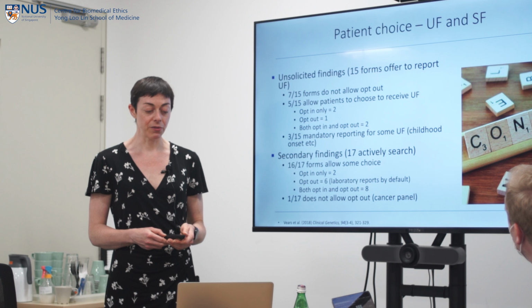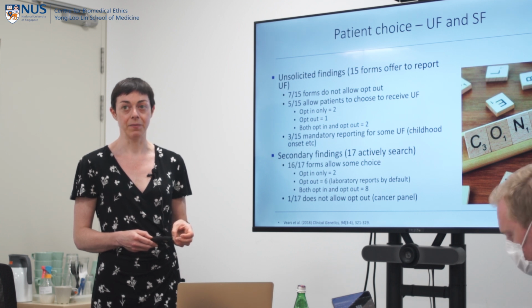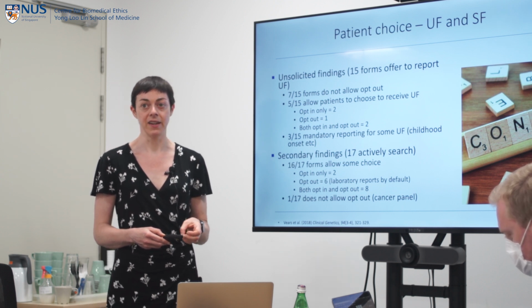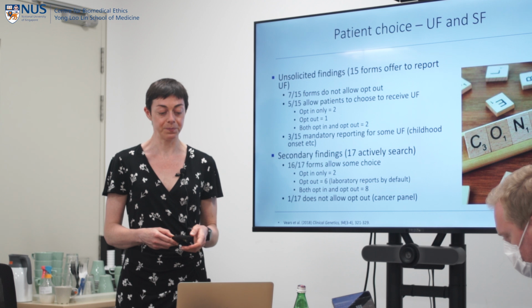And then there were 3 of the forms that said it was mandatory for some of the conditions that they would report them back. So this was for things that were childhood onset and clearly clinically actionable, which is sort of in line with some of the Canadian guidelines, which say that it's unethical not to return those things because it has clear health benefits for children.